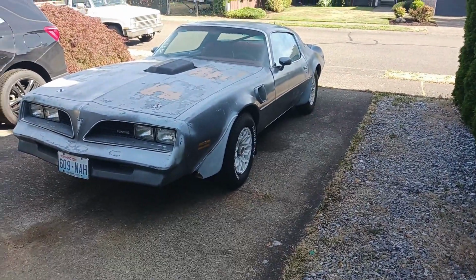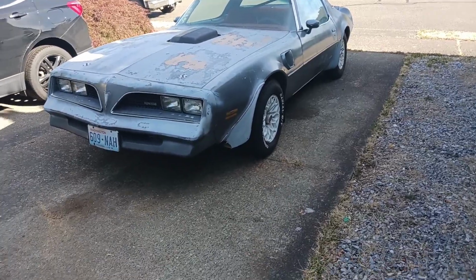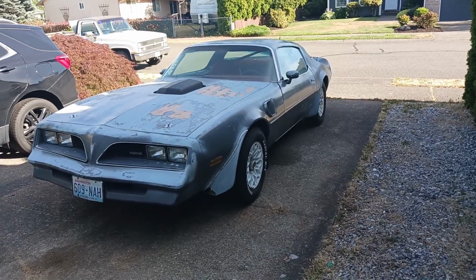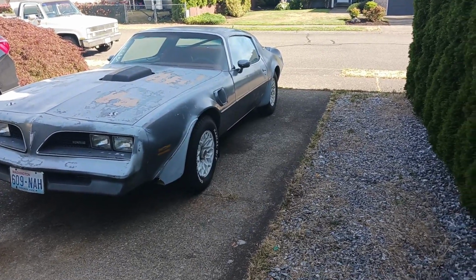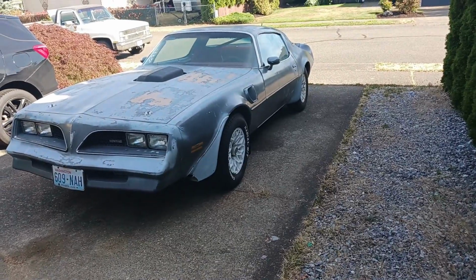Pretty soon, we'll be able to at least dial in the carb a little bit, maybe play with the initial timing a little bit, cut that nasty headliner out. It needs tires, so not as far as I would like, but as far as I'm going to get for today.